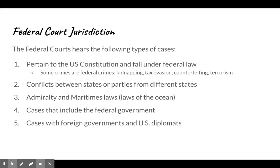Another kind of case that they'll hear will be conflicts between states or parties from different states. So if I feel like someone in Nevada has wronged me, that would be tried in a federal court because we're from different states. Or if states themselves have conflicts, so if California has a conflict with Colorado, that would be tried in a federal court.